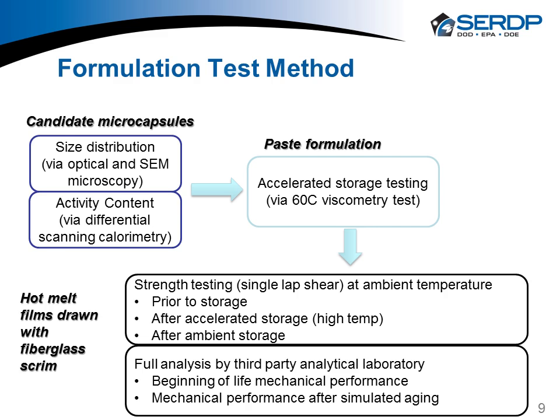and the encapsulation conditions. So when we evaluated the microcapsules themselves before we added them into the formulation, we looked at them with optical and scanning electron microscopy to ascertain the aspect ratio of the coated particles and just get a visual assessment of the encapsulation efficacy. After that, we performed differential scanning calorimetry to assess the percent activity of the microcapsules, and it effectively told us how thick the shell was around each capsule, around each accelerant particle.